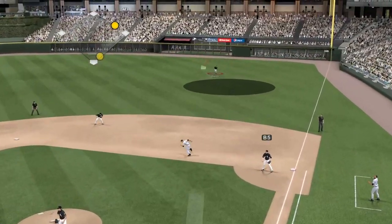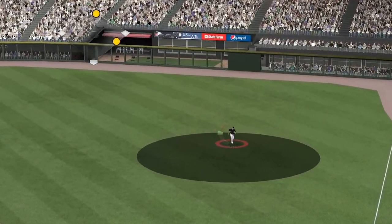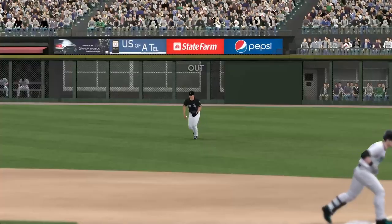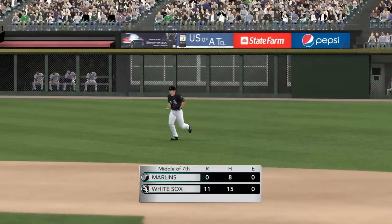That one is hit well. Quentin's there. That one's grabbed. Side retired. And now that's seven. Count them, seven.